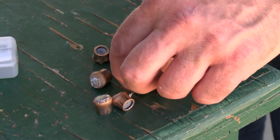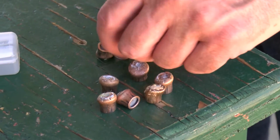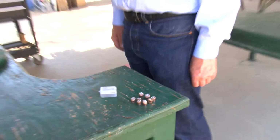These are the rounds, and the blinds catch the rounds like a fly swatter. They capture them, and then they just drop to the ground. So for forensics, it's easy to find the bullets after the shooting.